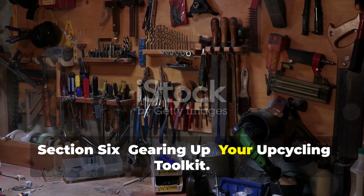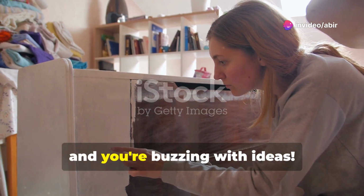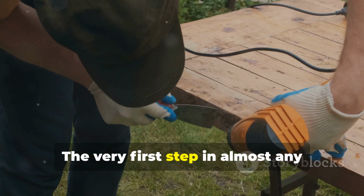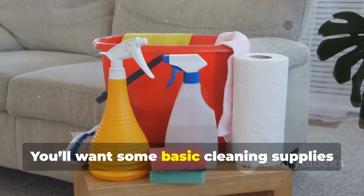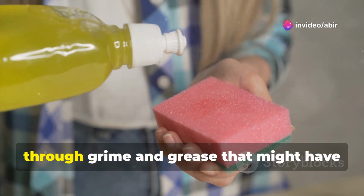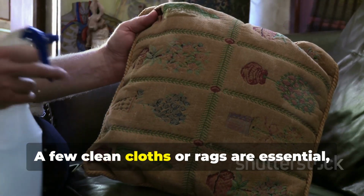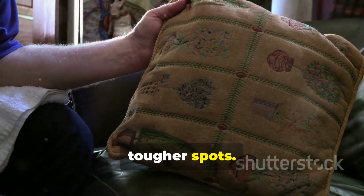Section 6, gearing up your upcycling toolkit. All right, so you found your perfect piece and you're buzzing with ideas. Before you dive in, let's talk about getting your toolkit ready. The very first step in almost any upcycling project is a good cleaning. You'll want some basic cleaning supplies on hand. Sugar soap is fantastic for cutting through grime and grease that might have built up over the years. A few clean cloths or rags are essential, and perhaps a gentle degreaser for tougher spots.